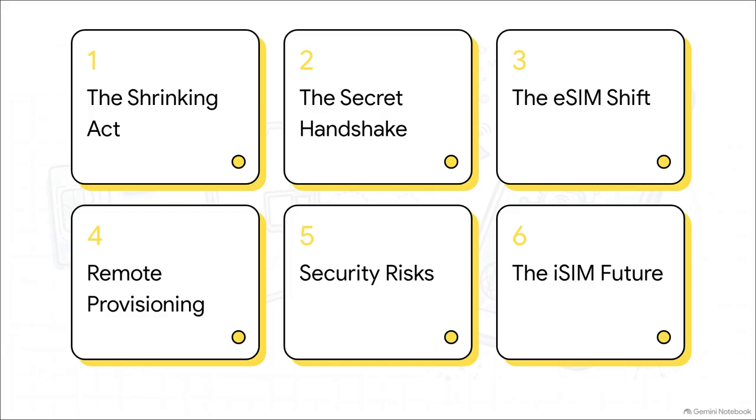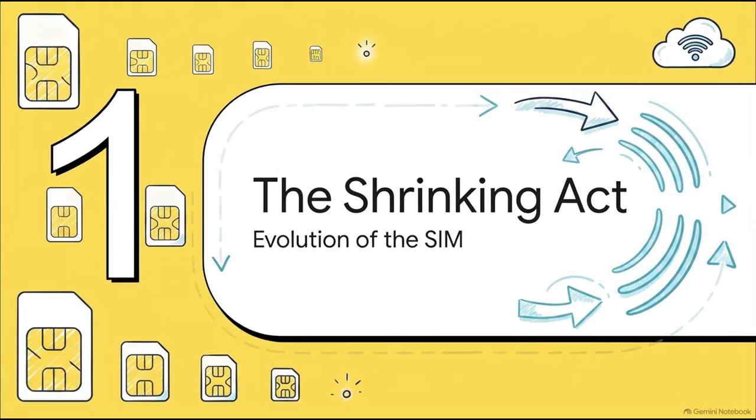So here's our roadmap for today. We'll start off with the Shrinking Act, then move to the secret handshake, and look closely at the eSIM shift. After that, we'll cover remote provisioning, examine the security risks, and finally look ahead to the iSIM future. Let's start with Section 1, the Shrinking Act.